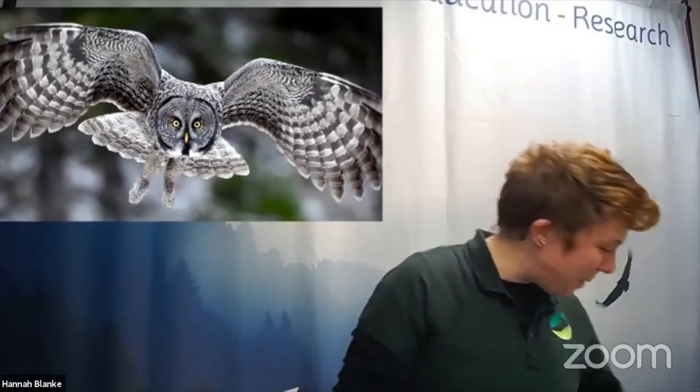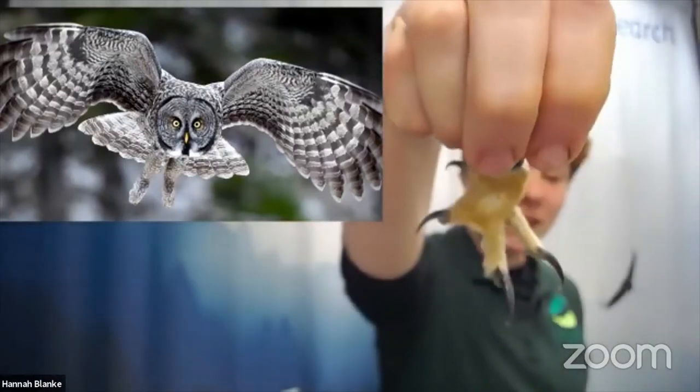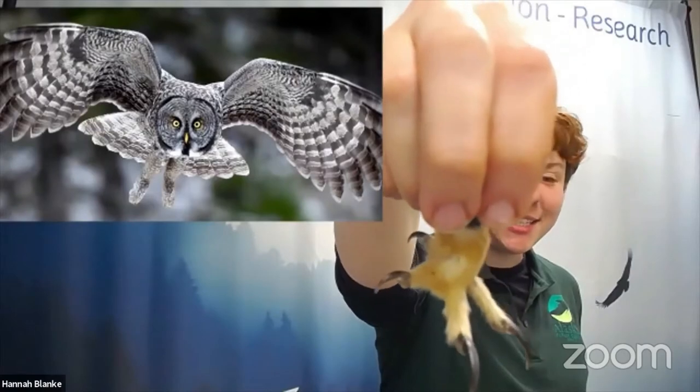Another good identifier for owls is their feet. As you can see in that picture, and you can see in this little foot, owls are going to have feathers all the way down to their talons. This helps keep them warm in cold climates, and it's also going to help with their camouflage when they are hiding out during the daytime.